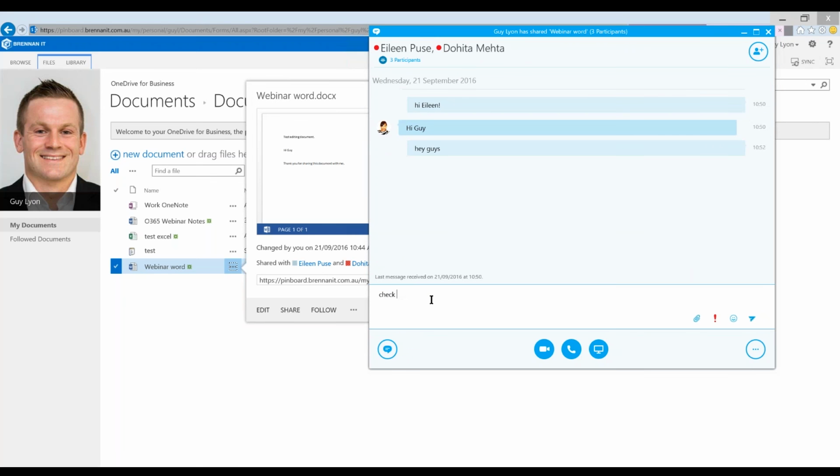And I can choose to present in a few different ways. So I click the present button. I can present my desktop. I can just choose to present specific programs. Obviously most people like to present PowerPoint files. So I'm going to just use present desktop. It's going to change the window slightly.